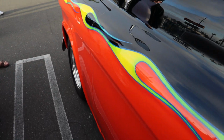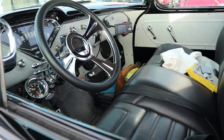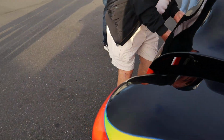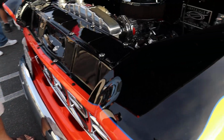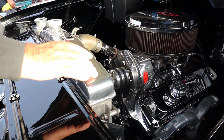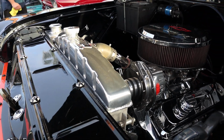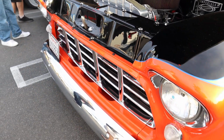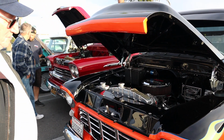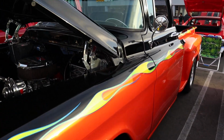What motor's in it? I've got a little 350 in it. Wow, super clean. I haven't cleaned it up since last week, and it's dusty. No, it's really nice. And it was painted how long ago? This paint job that's on it now is probably about 20 years. We were following each other that day back and forth, and I never even saw him shifting it. Really nice.